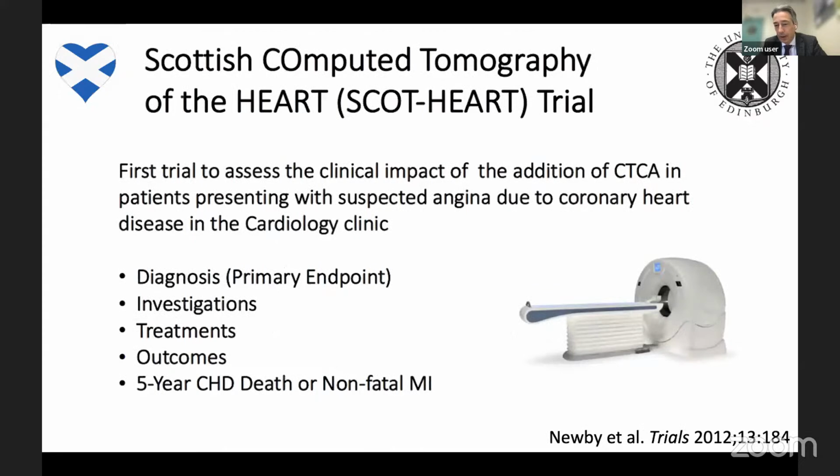So first of all, I was lucky enough to lead the SCOT-HEART trial, and at the time we set this up, which was around 15 years ago now, what we wanted to know is what was the additional value of CT angiography. So this was adding it on top of what we already did in our cardiology clinics when we referred patients with stable chest pain. And obviously the question at the top of the list is, does this person have angina due to obstructive coronary disease? And therefore we're using this as a diagnostic test. The primary endpoint of the trial was actually the diagnosis of angina due to coronary disease.